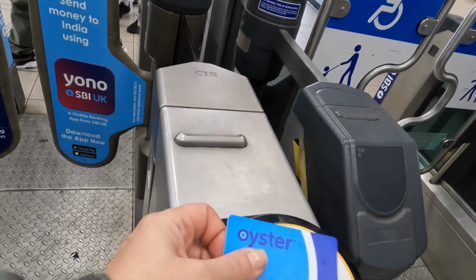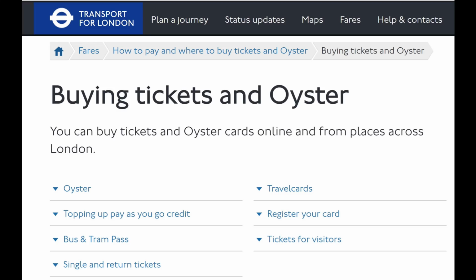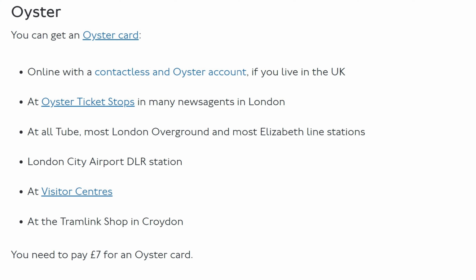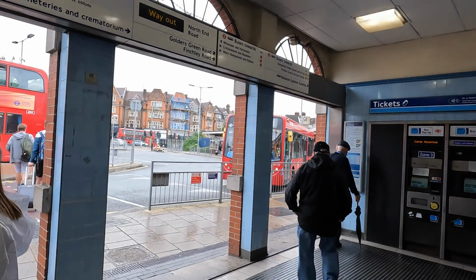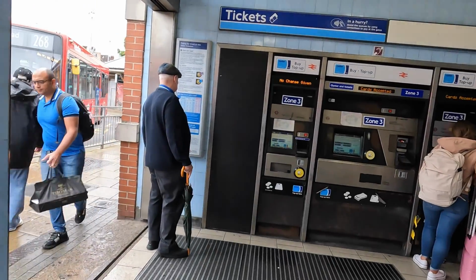You can buy an Oyster Card and load it up with credit, but the card costs £7 just to buy it, and the fee is no longer refundable as it was in the past, so it's a sunk cost. And you can load and reload it with money from one of the kiosks in many stations.